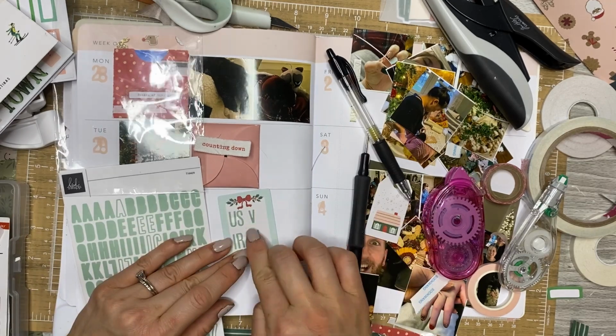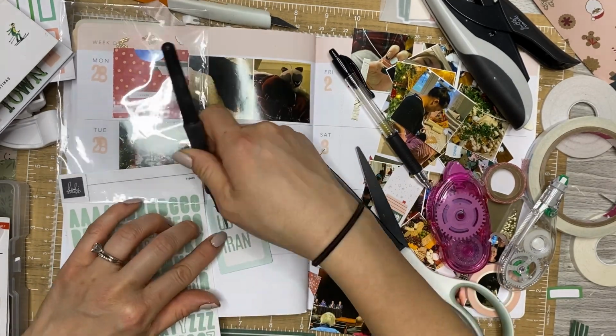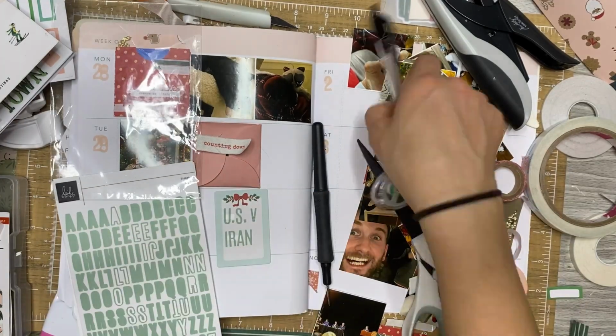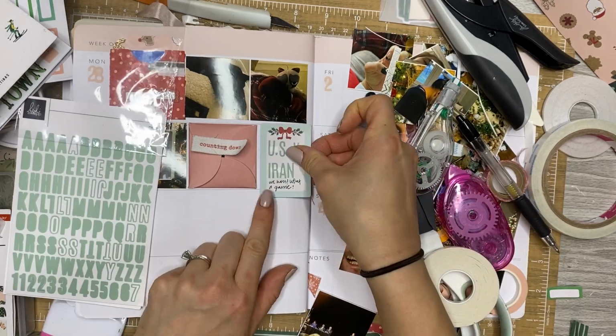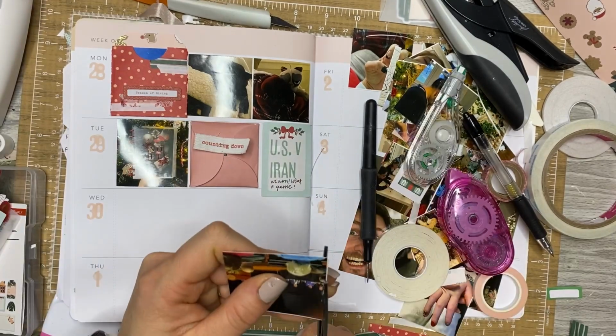And then I'm using my favorite little tiny mini translucent alphas to just document that we watched the US versus Iran in the World Cup, and that we won, which was really exciting. It was supposed to be a to and from tag, but I just whited out the to and from part because I wanted to bring in some of that mint color.